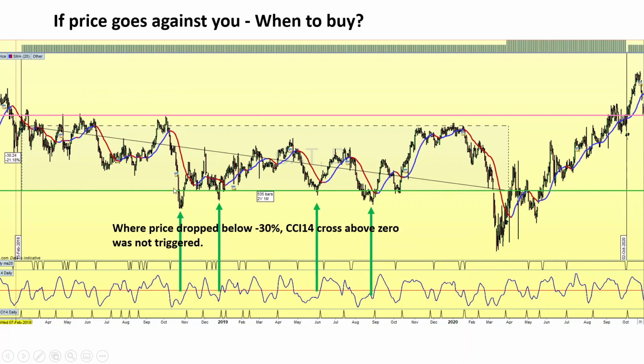Now you'll notice the price has dropped below the 30% decline. The CCI hasn't broken above the zero at that point. We want to make sure it drops below the 30% decline and the CCI breaks above zero. Now it's broken above zero there, but our price has gone above the minus 30. So we don't want to buy any more shares at that point. Same applies there, we're just below that. But when the CCI breaks above zero, the price also goes greater than the minus 30 there. So it happens again another 2 times there.